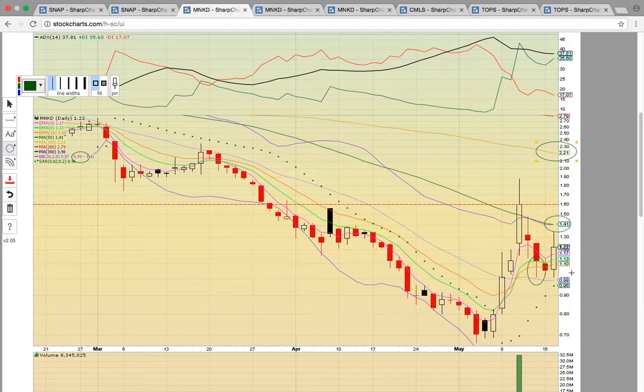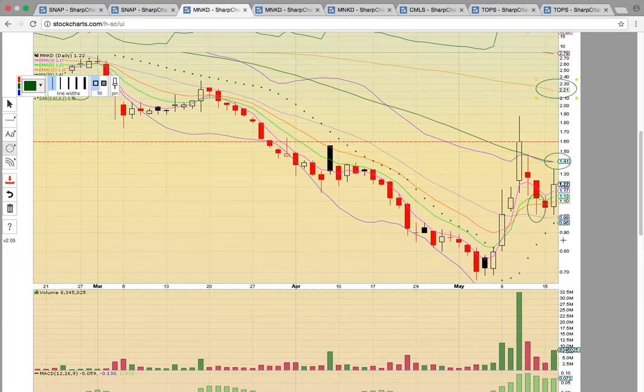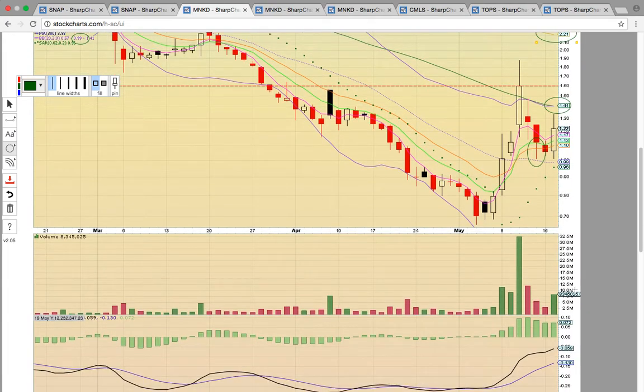You could see the middle Bollinger Band retested. As long as this middle Bollinger Band currently at 99 is holding, the uptrend is intact, and there will be more upside potential. Once you get a close below the middle Bollinger Band, that'll signal that a new downtrend may begin, and it will be a risk to hold.